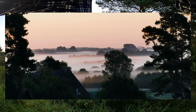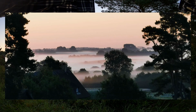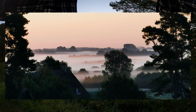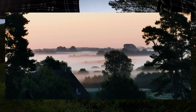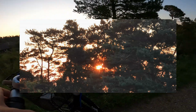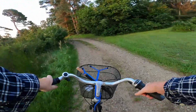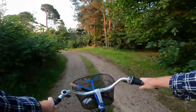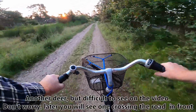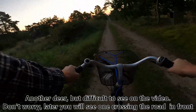One second. So pretty with the morning fog. Let me see. Yeah, that's it. I'll take one of the sun as well. All right, I'll probably insert this photo in the video later. There's another deer on my left, running, hiding again. Difficult to see in the video, you know.